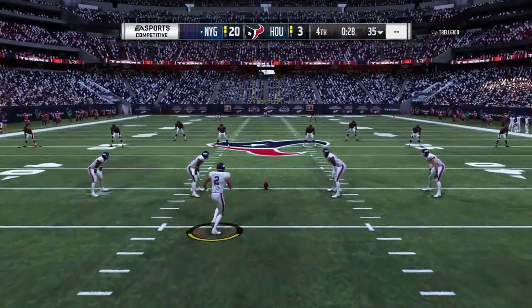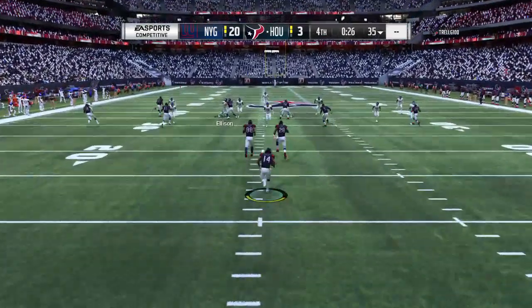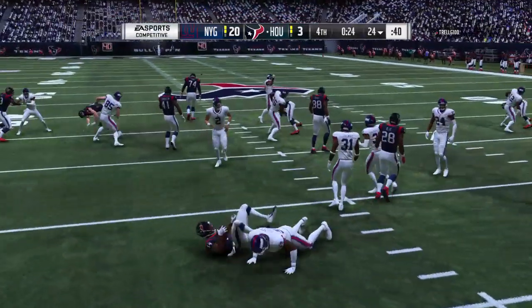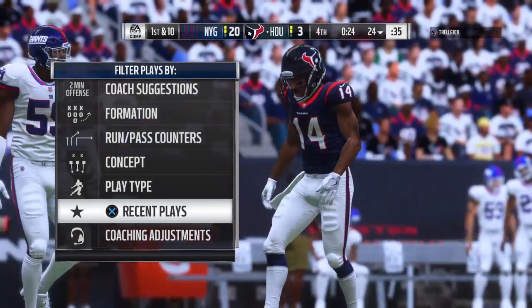Rosas now to kick this one away. This is taken at the 3. They'll bring it back to just about the 25, call it the 24-yard line. Now the Texans offense heads back out to do battle here.